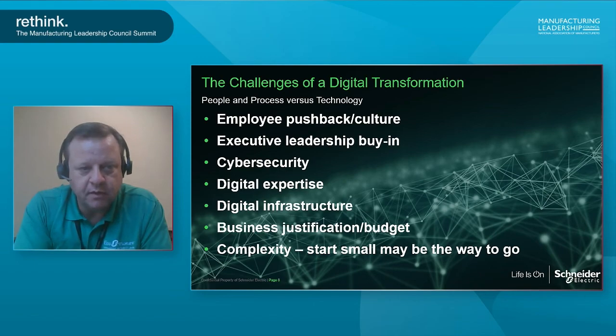It's very important that you have executive leadership buy-in from the top down on a digital transformation. The support of the cyber awareness, the support of the digital awareness, the tools, the adoption of those tools. It is critical that that's driven from the top down. Otherwise, it's just lip service. And we're very fortunate within Schneider Electric to have executive leadership buy-in from the top down, driving our digital transformations.